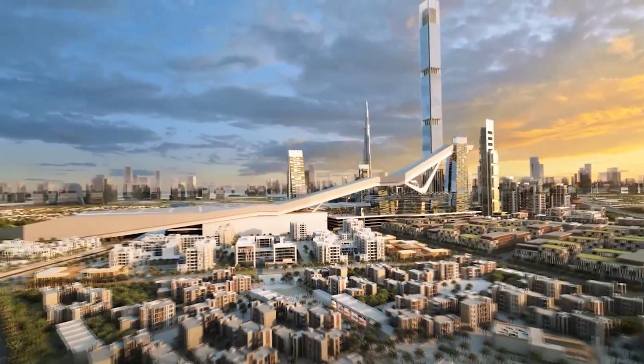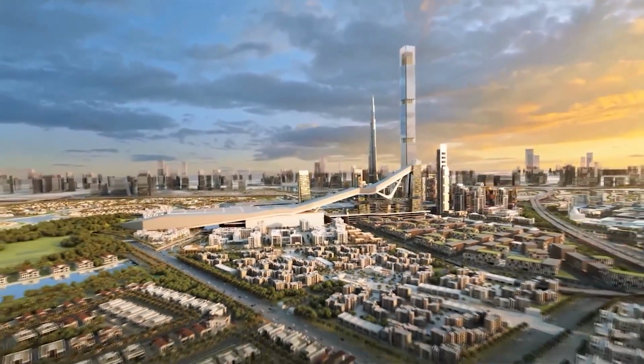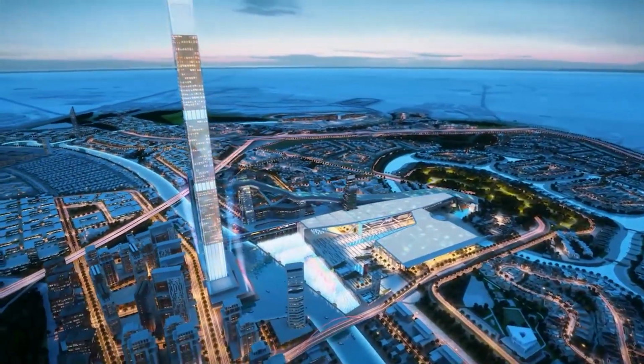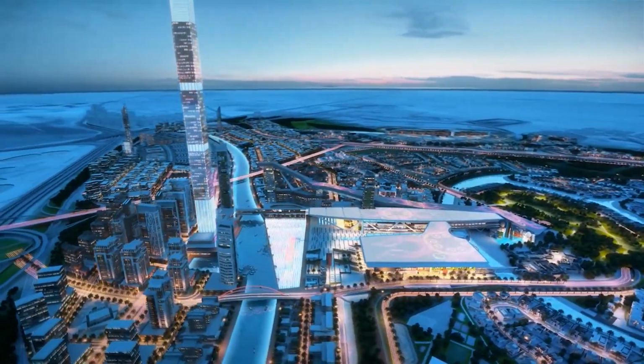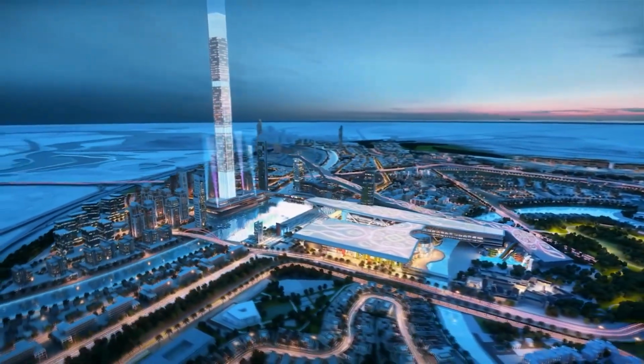But after everything we've seen in the film, we have to acknowledge how amazing this idea truly is, and we can only hope that part of it will ultimately become a reality. That's it, guys. Astonishingly, Dubai has intended to develop an entirely new city and turn it into a tourism destination for decades to come, even though things may not have turned out quite as planned.